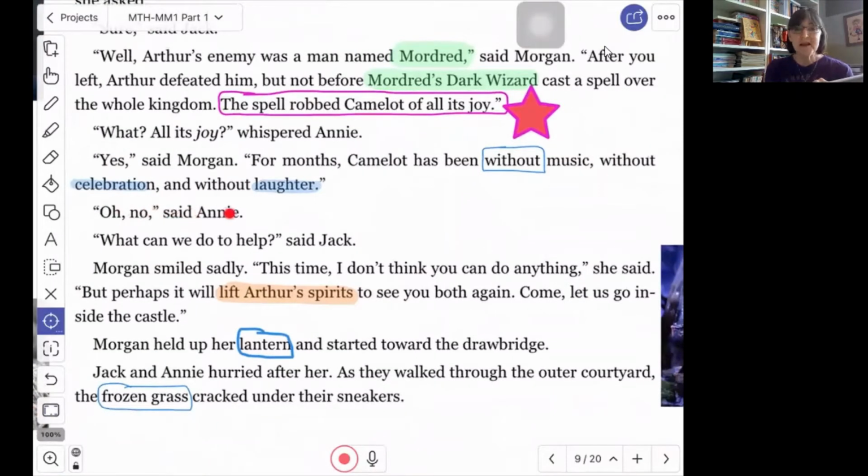"Oh no," said Annie. "What can we do to help?" said Jack. Morgan smiled sadly. "This time, I don't think you can do anything," she said. "But perhaps it will lift Arthur's spirits to see you both again. Come, let us go inside the castle."